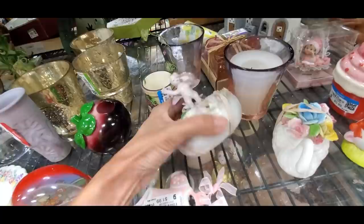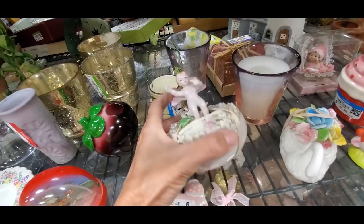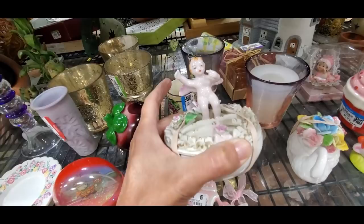Let's see. Was it purple? Wasn't it purple? That's half off. I think it was purple that's half off. So it would only be $2.50. So I'm gonna verify that. If it's $2.50, I'm gonna pick this up.